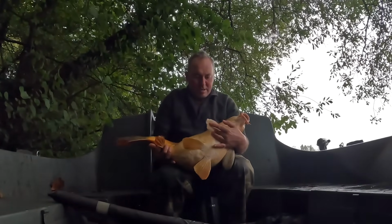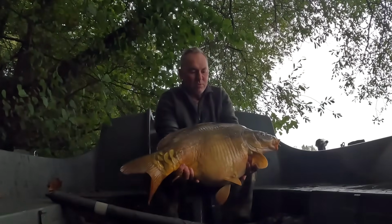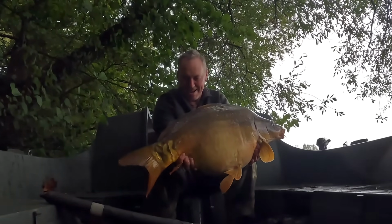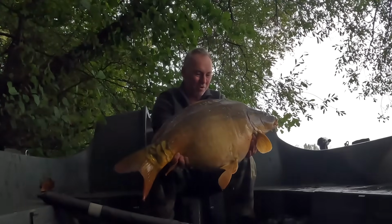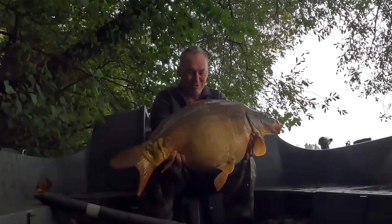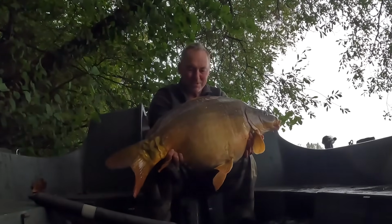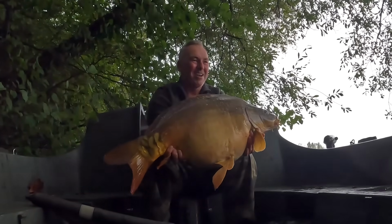What a fish for the river. So different. It's like a football, it is. Woo! Love it. Yeah, just over 35 pounds. Gorgeous. Just goes to show, even in the strongest flows, if you can find them, put a bait close in, you've always got a chance. Love this.